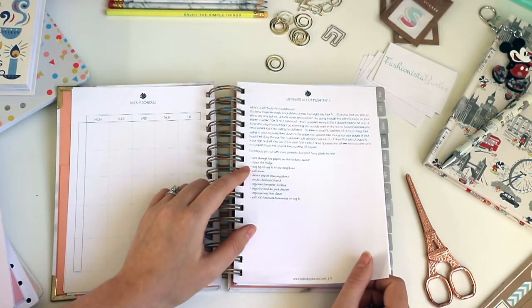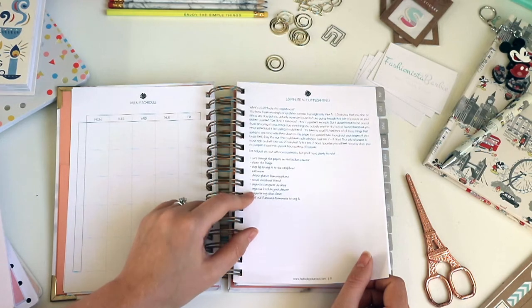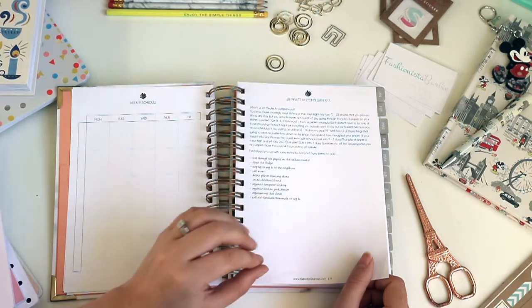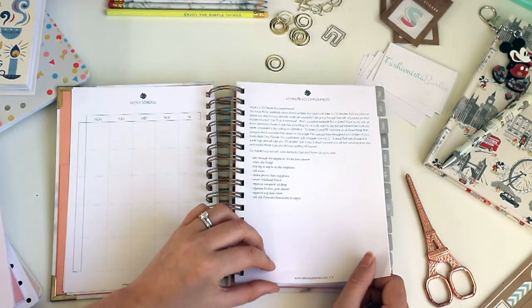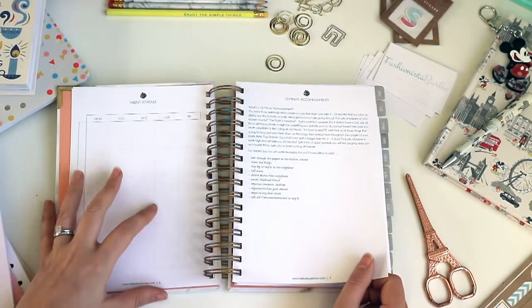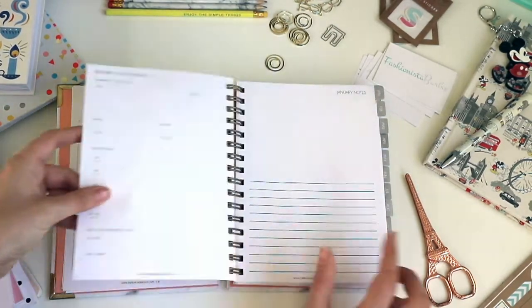Sort through papers on the kitchen counter, clean the fridge, delete photos from my phone, organise the computer desktop. So it's just things that will only take you 5 to 10 minutes. And so it's things that you may be putting off to the other day, just crack on with it, and then you'll feel that you're achieving so much more.